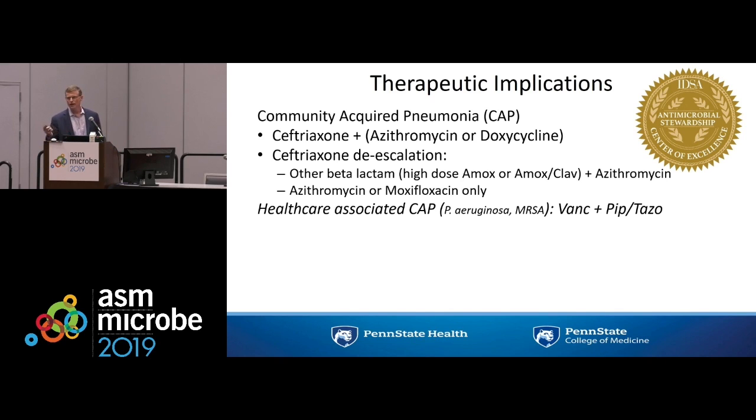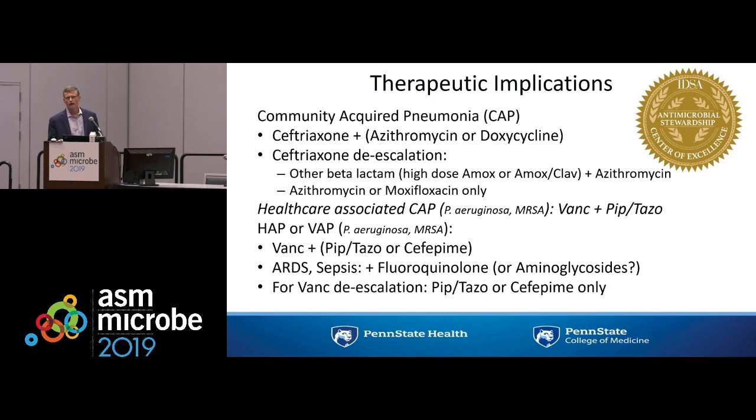So once you get into the healthcare-associated things, you're worried about things like Pseudomonas and Staph aureus, so our old guidelines for health-associated community-acquired pneumonia would have included vancomycin and piptazo. And now for hospital-acquired pneumonia and ventilator-acquired pneumonia, which again, we want to cover Pseudomonas aeruginosa and MRSA, we would use vancomycin plus piptazo or cefepime.